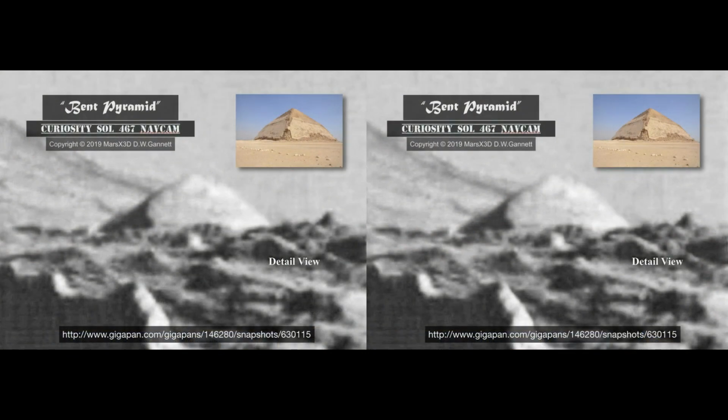Now that's what I call a match. Egypt's bent pyramid is in the color inset. Mars' bent pyramid is staring you in the face, separated at birth, so to speak, except the one on Mars is a whole lot older than the one at the Royal Necropolis of Dashur.